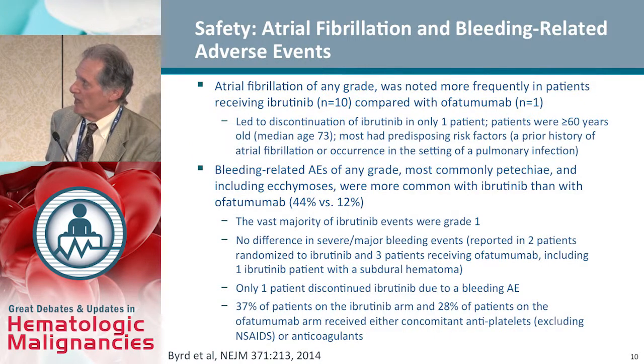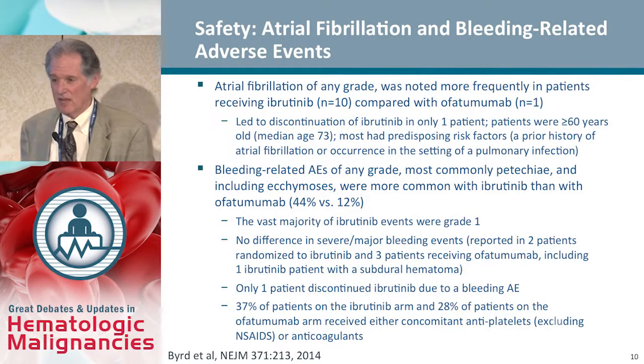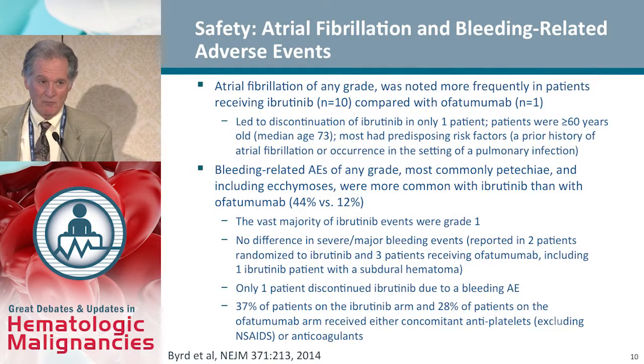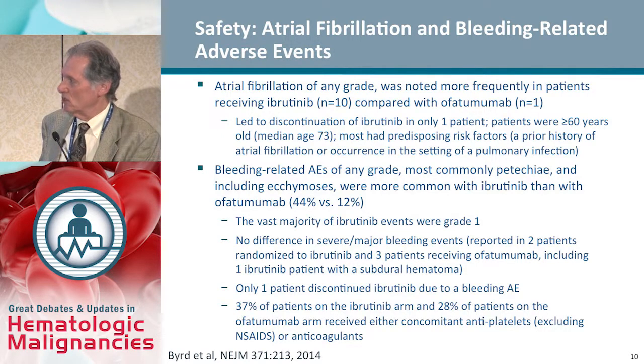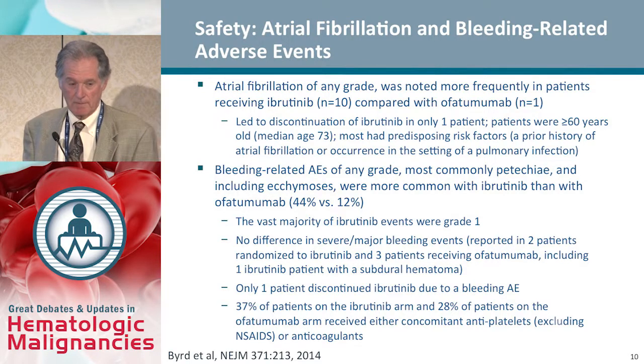We did talk about the atrial fibrillation. It was 10 patients versus 1, but only 1 patient had their drug discontinued because of this. There were some more bleeding events, but mostly were grades 1, a nosebleed. I had a patient with a conjunctival hemorrhage, a few spontaneous bruising. In general, not bad. I'll forget that I got up to the microphone and said what I did before. And only 1 patient discontinued Ibrutinib due to a bleeding event, and that was my patient that I sent to Ohio State.